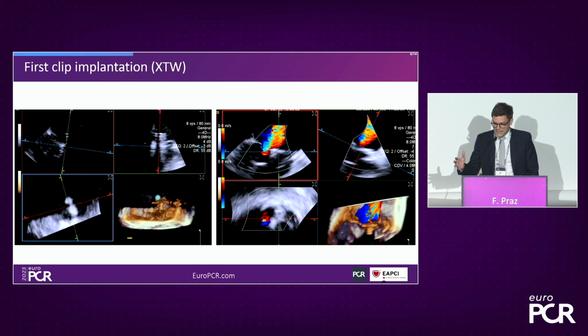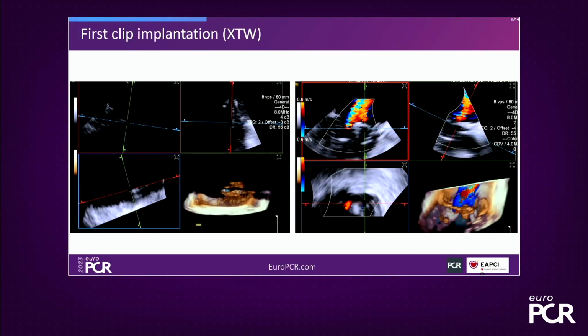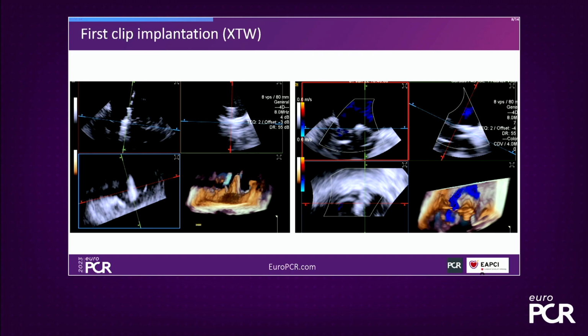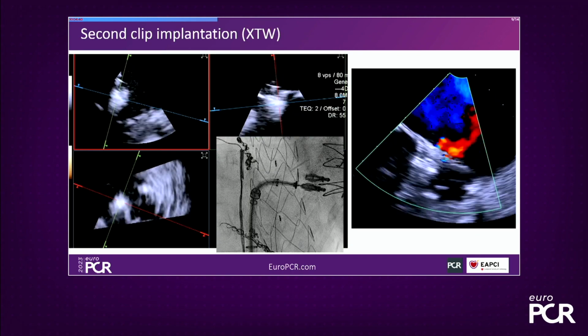And then very similarly, I don't go into details, you have seen this very nicely with Stefan. We were able to implant one clip using, of course, multi-planar reconstruction, not so much 3D in that case, and then we could implant a second one with a good result.